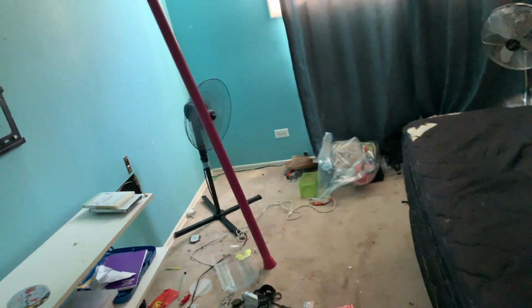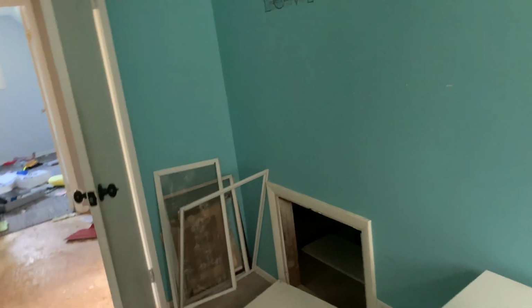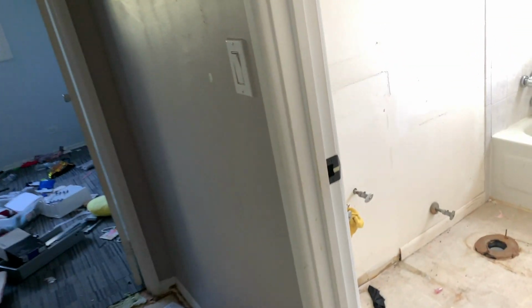And our room still has stuff in it, but gotta toss this bed out. That attic is cleared out. Yeah, so we're gonna clean up tomorrow. I'll have everything cleared out, and it's time to get started.